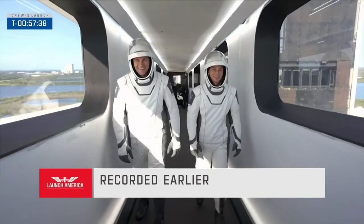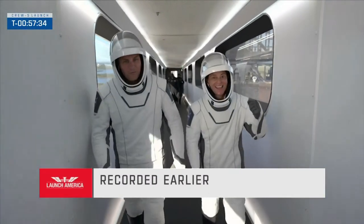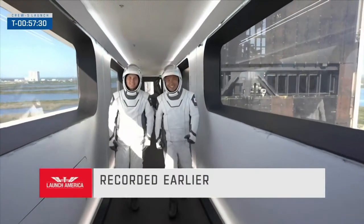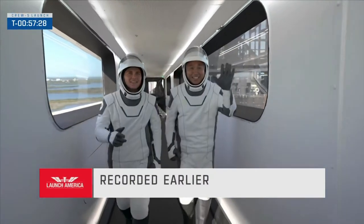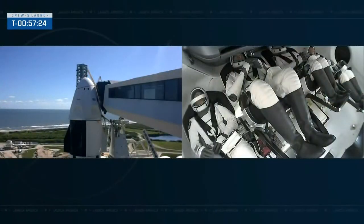The SpaceX team then performed a series of checks to ensure the suits, seats, and vehicle interactions were all functioning properly. And a short time ago, the team did close out Dragon's hatch, and the crew is safely inside. So with less than an hour to go until liftoff, things will continue to pick up as we get close to the go-no-go poll to arm the launch escape system and begin propellant loading.